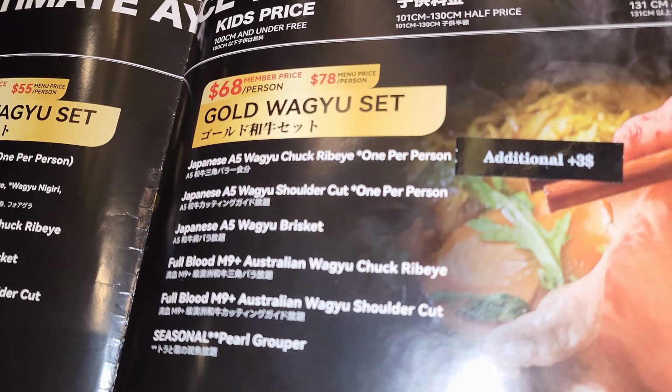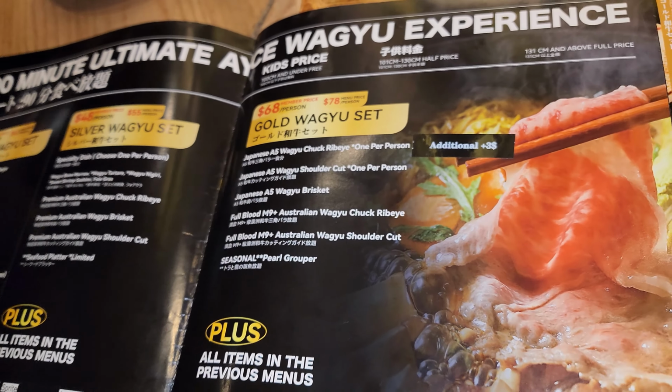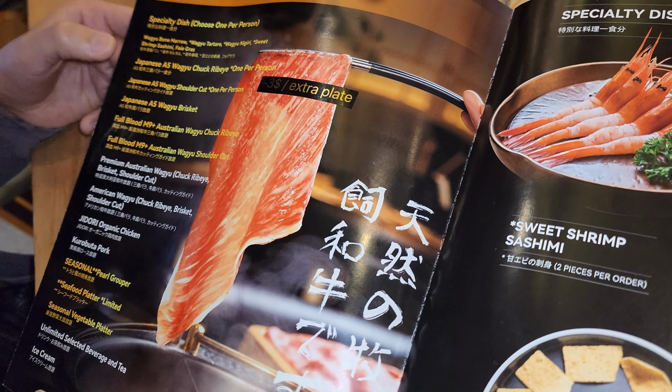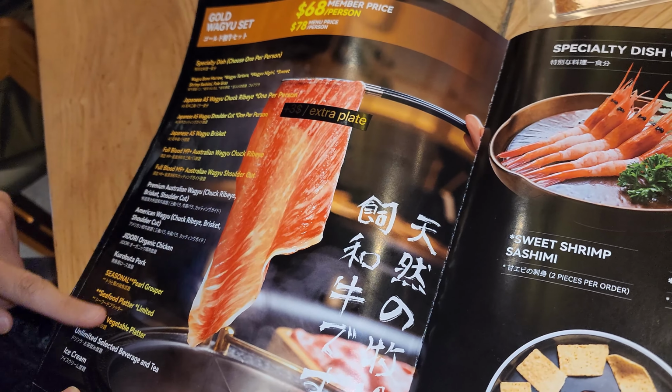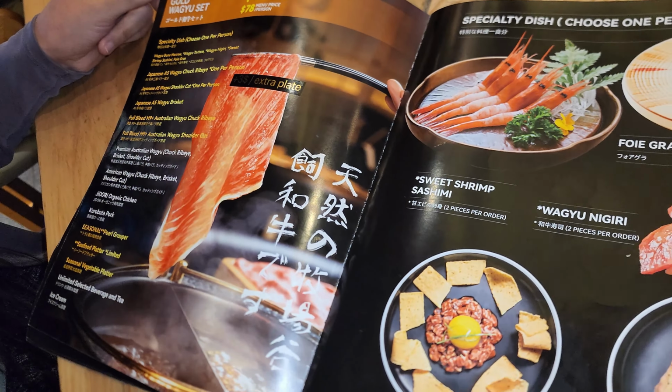So they have 3 different sets. I believe they have the basic one, the silver, and then the gold. And of course, we're gonna get the gold set, try out everything that they got, right? So that's gonna be $68 a person. So you better get your money right before you start stepping into this place.